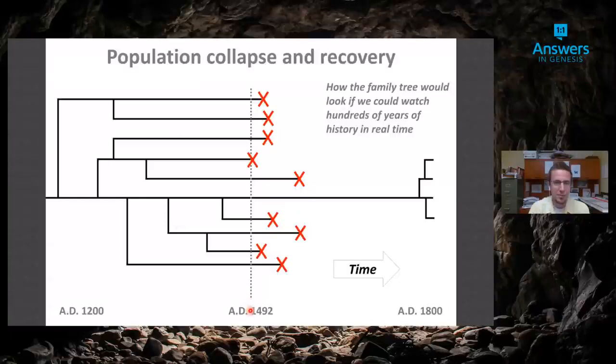1492 arrives, Columbus arrives, here's this vertical dashed line, and within a few centuries, boom, a whole bunch of branches are gone. Villages here, disease arrives, some of them enslaved, killed in wars. And you might note here that I've got 10 branches and have killed off 9 of them, representing about a 90% collapse. And then just a few stragglers survive, and then the branches start again about the 1800s.